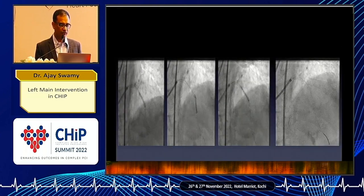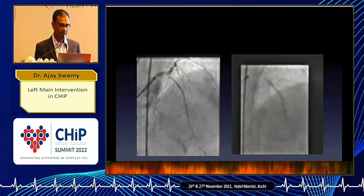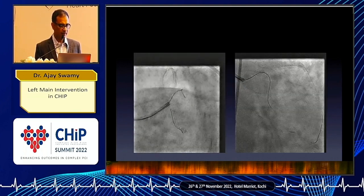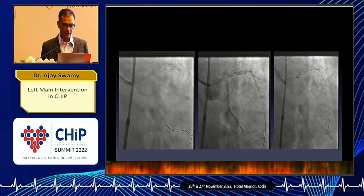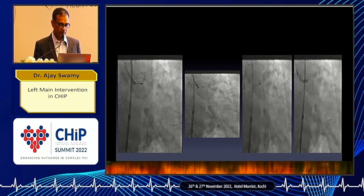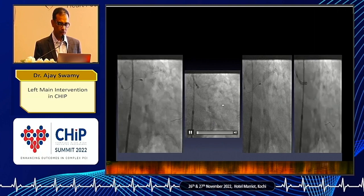So after we fixed the outflow of the LED because of the dissection caused by the rota and the balloon, we then went ahead, wired the circumflex with an XTR, put in a microcatheter, put in a rotablation, and then did a little bit of challenging rotablation burring.